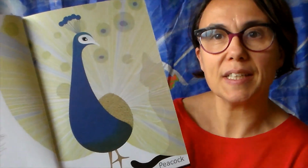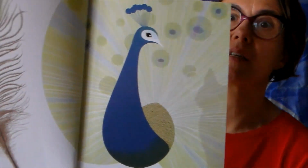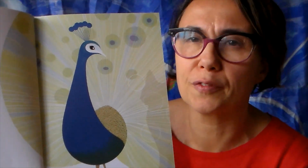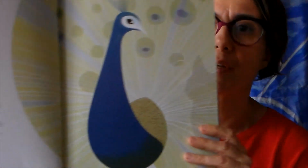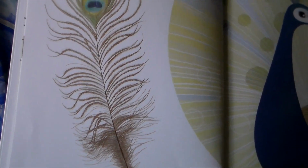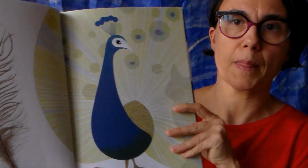Here we have a nice peacock. Peacocks have beautiful feathers. Have you ever heard a peacock call? Listen.